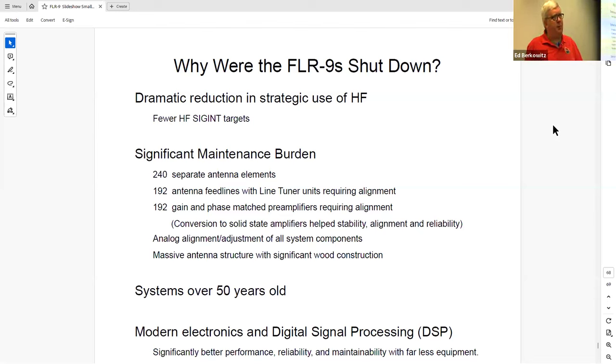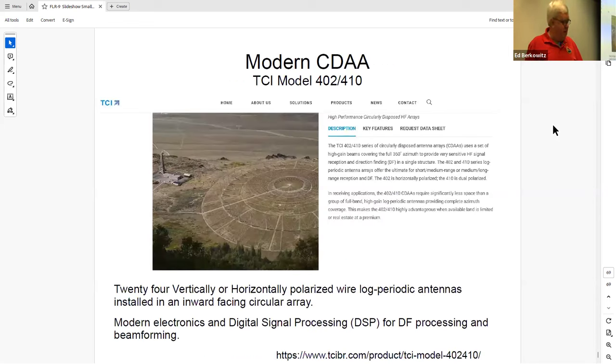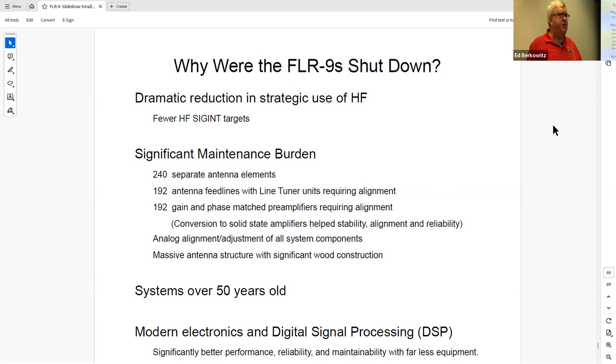You think you have trouble keeping one or two or three antennas in your backyard running, try 240 of them there. There's 192 phase match feed lines that have to be maintained and have to be tuned and matched all the time. There were 192 separate amplifiers, the preamplifier units. And in the vacuum tube days, that was a nightmare. With aging of the vacuum tubes and aging of the components and keeping those things aligned, gain and phase matched, it was a nightmare. When they went to solid state, it dramatically improved some of it, but still you've got to keep all those things running.